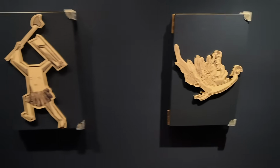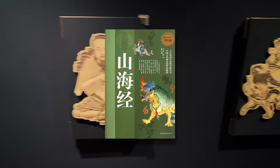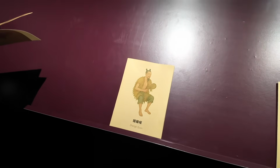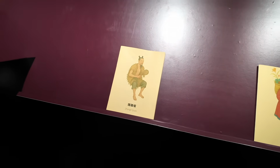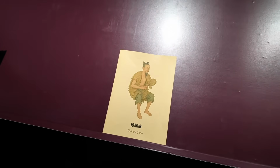A lot of these come from the Shanhaijing, which is like a book that collects a lot of the descriptive details of monster-like figures in prehistoric China. This is so cool. This is like every Chinese kid's childhood story. Eight deities cross the ocean. So you have eight of them. They all have different abilities.